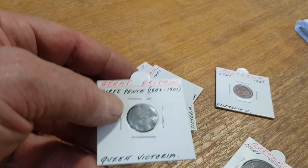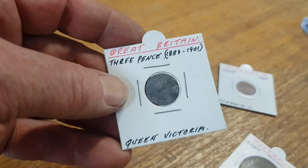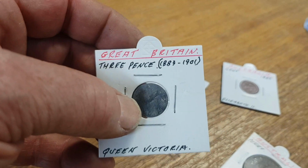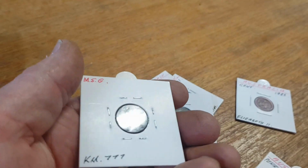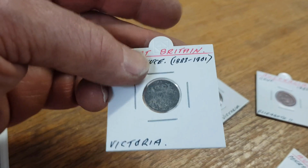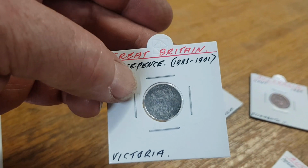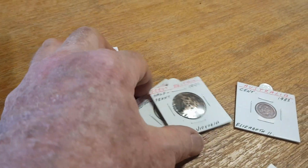And some of these silver ones I'm going to put in my sterling silver scrap bin because you can barely read them. They're badly beaten up. This one's early, and it's got Queen Victoria on it, but it's very beaten up. They'd have absolutely no value as a collectible coin. You can't even make out what's on that one, on that side. So they're just going to go in the sterling silver bin.